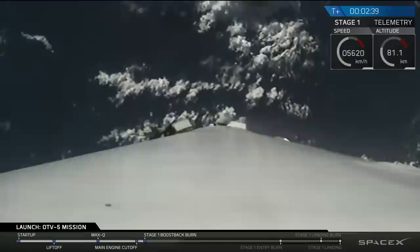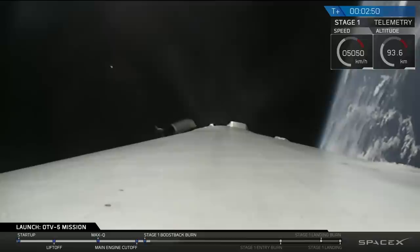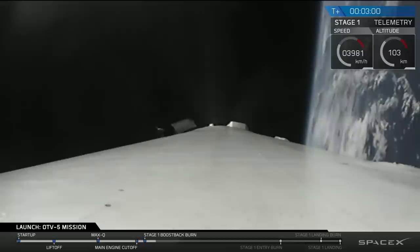Now we've had successful second stage separation and ignition. Notice the first stage is currently doing a fast flip maneuver and a boost back burn. The fast flip is to get it headed back towards landing zone one as quickly as possible, getting it in the right orientation to head back, and the boost back burn actually pushes it back towards landing zone one.